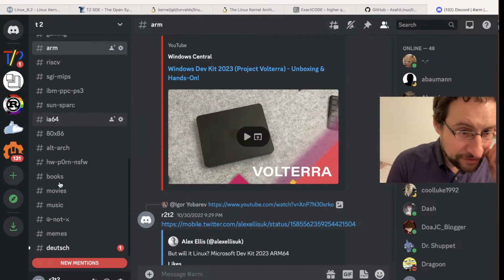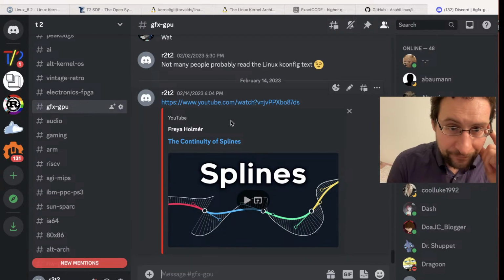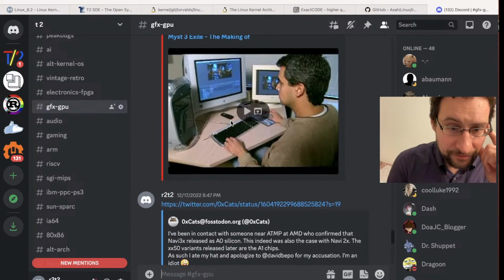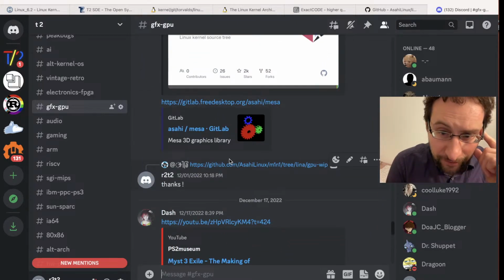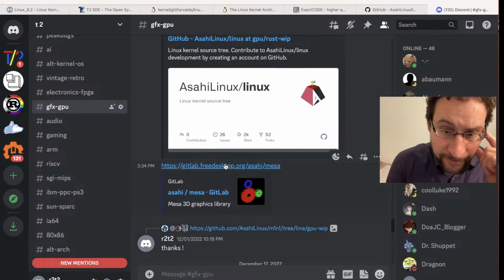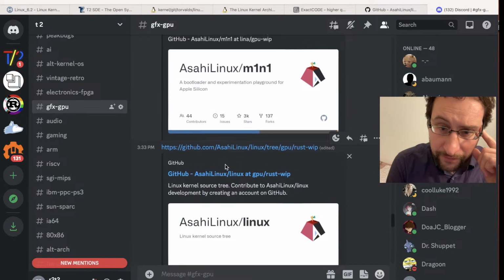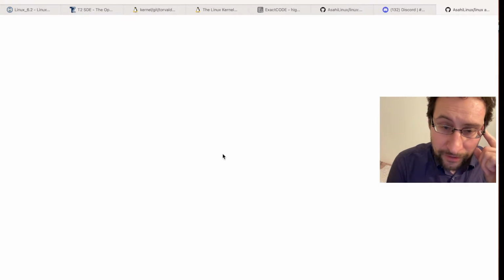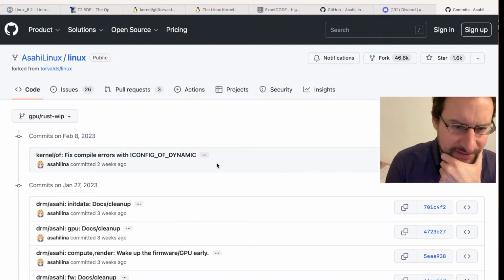Or we have that in GFX GPU. That is also a possibility. Too many Discord channels. Ah, here. Here we have the GPU work, and so M1. Okay, this is M1 N1. That is Mesa and Linux GPU Rust work in progress. Probably, maybe here. Commits 2 weeks ago. That sounds more amazing than last December.